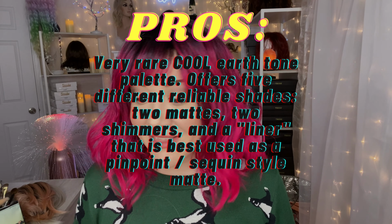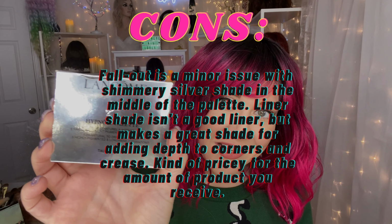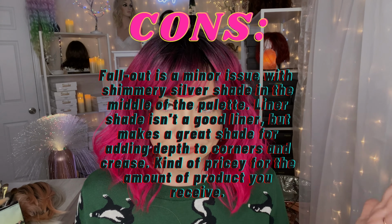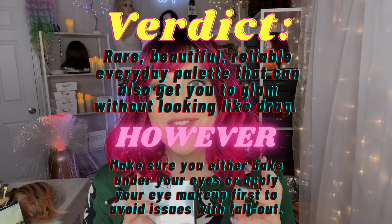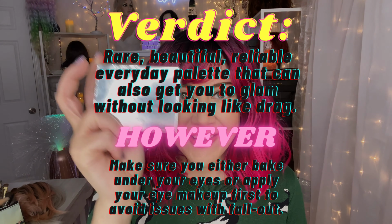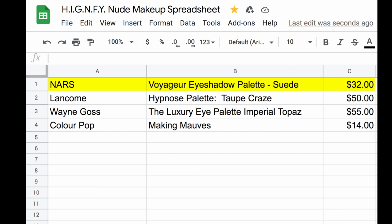So you know what? I think that the person who is going to be gravitating towards this color may not be the person who's gravitating towards this hair color, but this eyeshadow palette will go with basically anything. It's a really beautiful, neutral, slightly cool toned, earth tone palette that will be beautiful for work, be beautiful for real life.